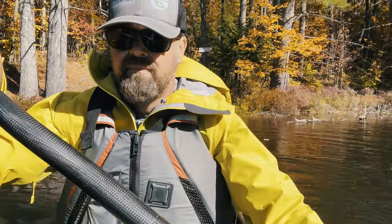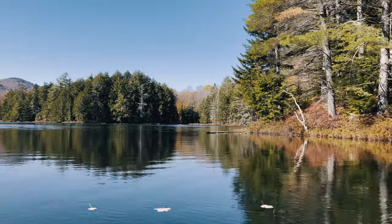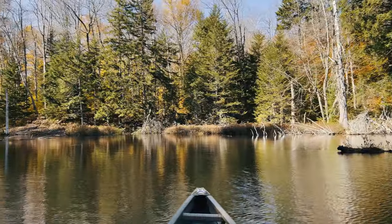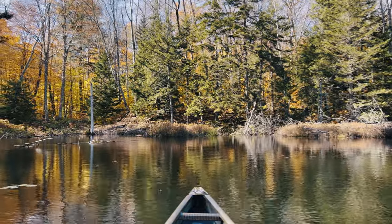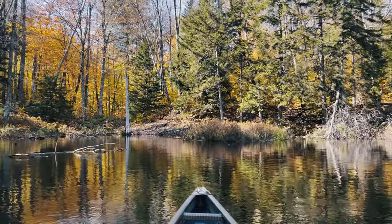Kitchfox Pond. She's a small one. The carry should be right down here. Although I don't see a sign for it, but it doesn't mean anything. It's gotta be right here. Pretty back in here.